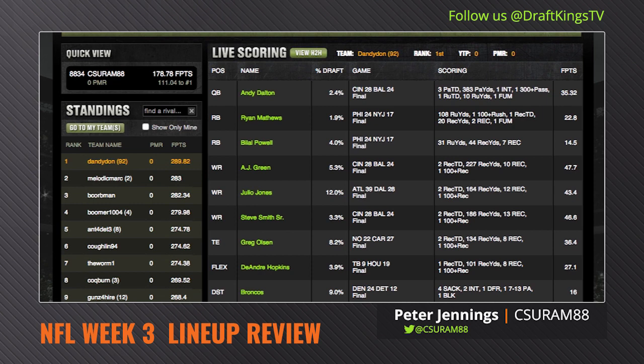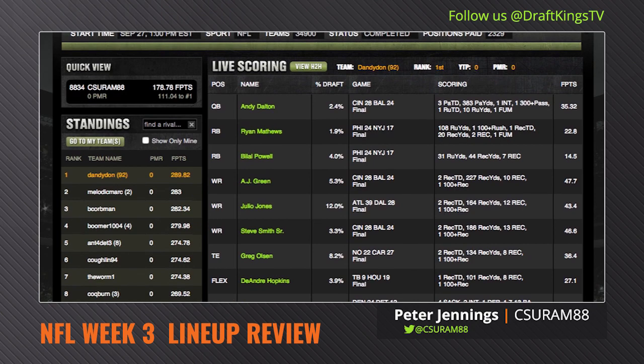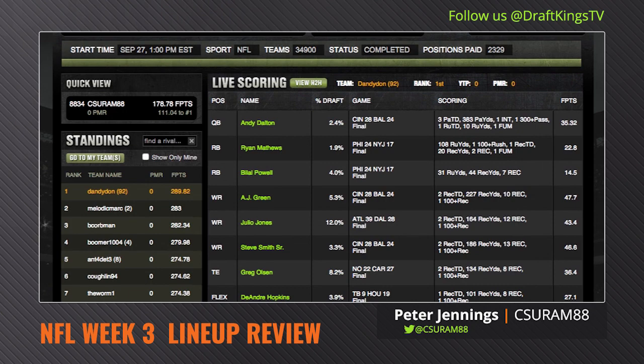Still put up decent fantasy points. 14.5 would have been fine last week. 7 catches, which is why I thought he had a lot of value. Only 31 rushing yards. They were behind a lot in this game, so that's why he didn't really have a big game on the ground, but still enough to get him there.